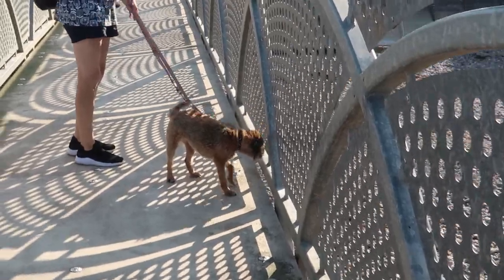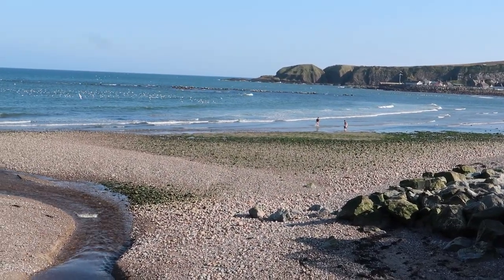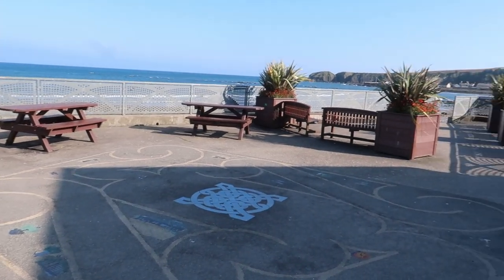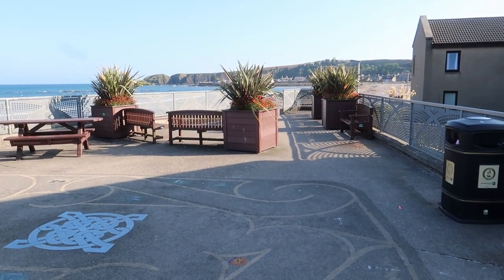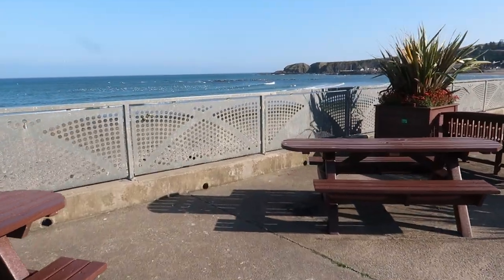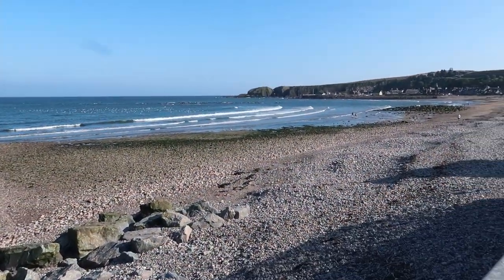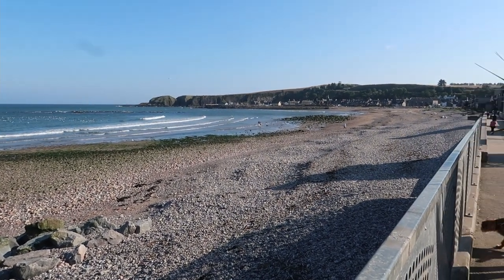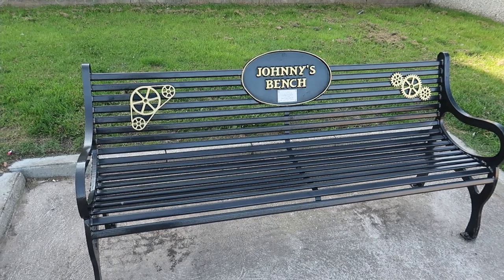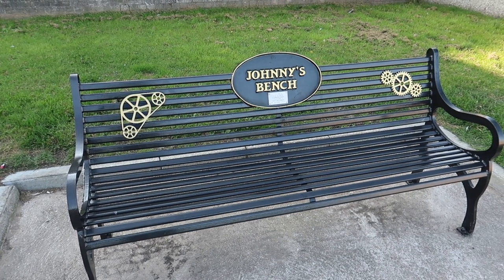Sophie's being nosy. A lovely bench in memory of John Turner, a wheelwright and inventor.